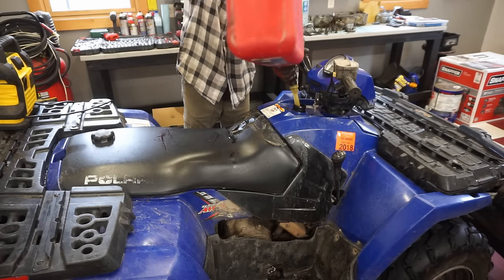We gotta get this carburetor out. We've gotta drain the coolant. And I'd like to check out the water pump area as well. We're gonna start by draining the oil just to make sure it's not milky before we continue.